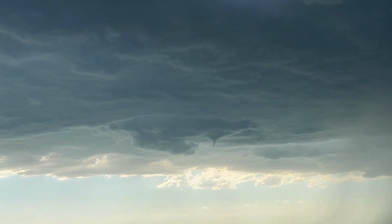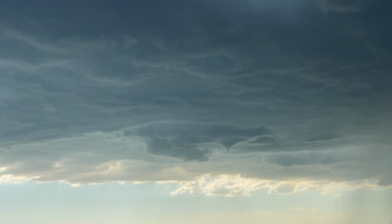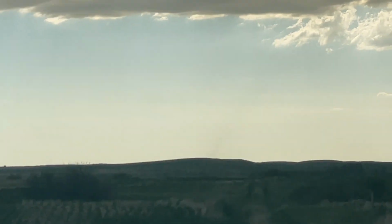Saskatchewan reaching toward the ground. Dave, we got a tornado. Look at the dust cloud on the left. Dust whirl.